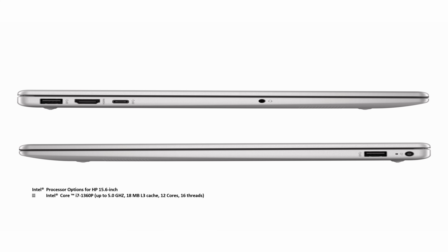This is the Intel Core i7-1360P processor with 5 gigahertz, 18 megabytes of level 3 cache, 12 cores, and 16 threads. In addition, we also have the Intel Core i5-1340P with 4.6 gigahertz, 12 megabytes of L3 cache, 12 cores with 16 threads.